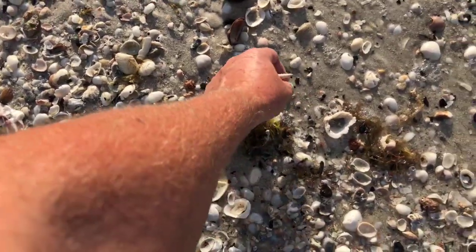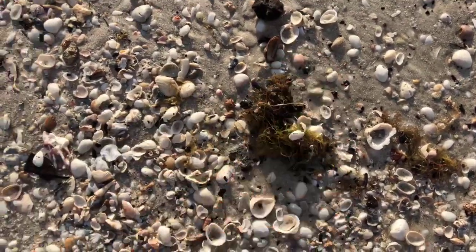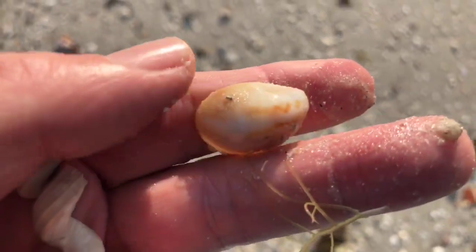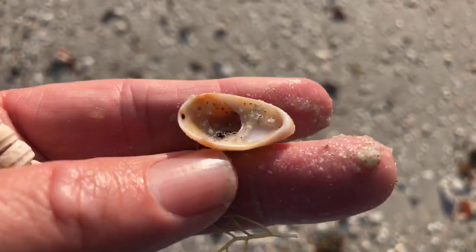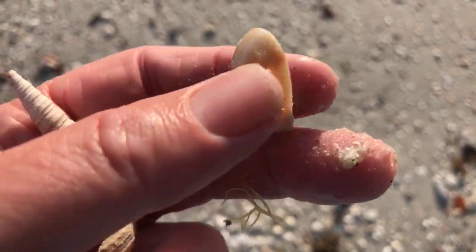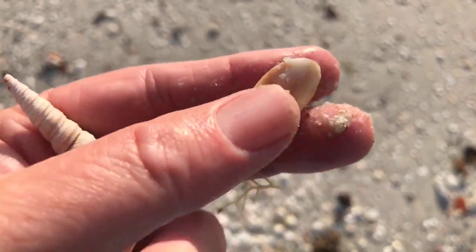Lots of slipper shells out here. Boy, they have been in abundance lately, the slipper shells. It's like a little slipper when you turn it over. The slipper shell.